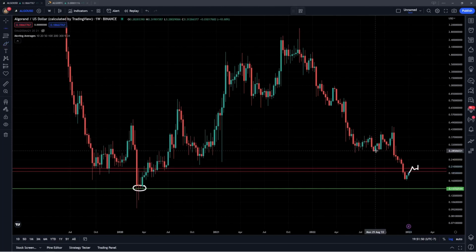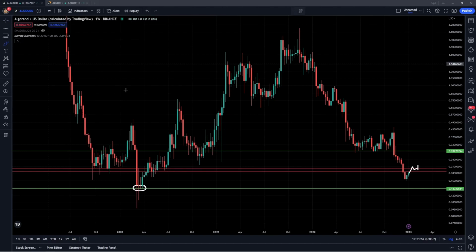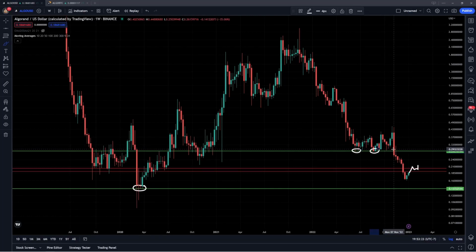And if I just mark this out, you can see that was the level where we held for months with the initial leg down here in June. And after that, we retested it right here in September, ultimately not breaking down until the beginning of November. So this is another very important region to pay attention to into the next few months. It ultimately just comes down to how Algorand responds and reacts to retesting this level right around 19 to 20 cents.